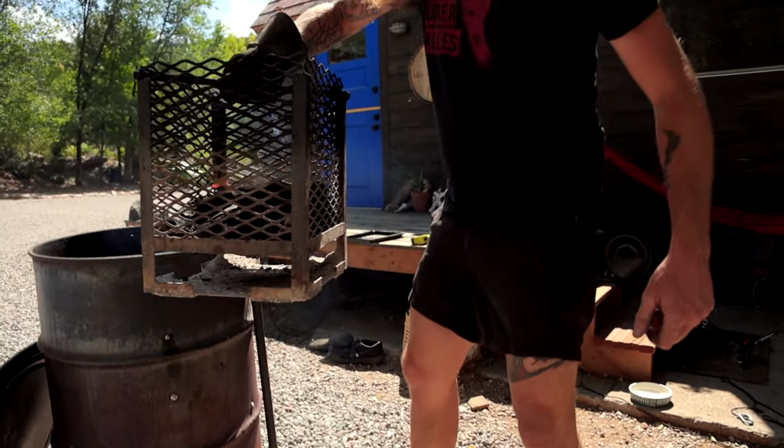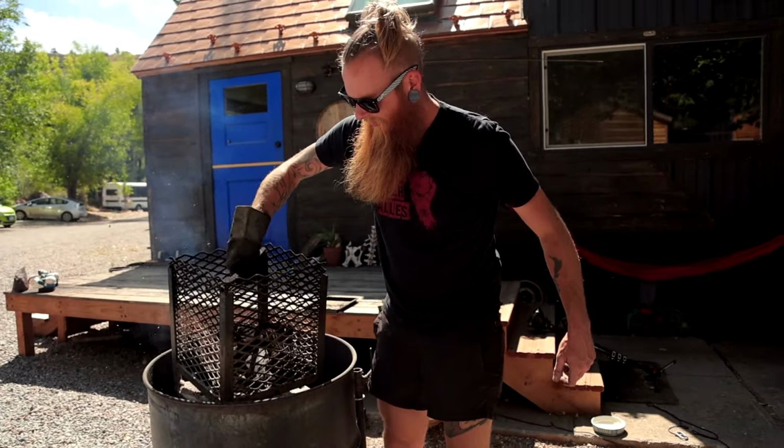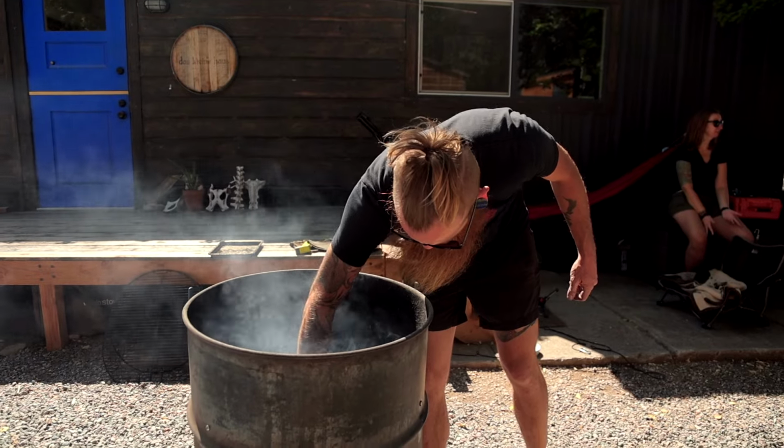And this is my smoker. I like to smoke meats. This is an old 55-gallon drum that used to house cherry juice that I got from the cidery. Now I smoke lots of meat with it.